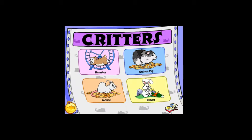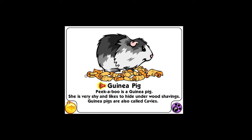Click on the type of critter you would like to have in your pet shop. Bunny, hamster. Click on the book button if you would like to read about the pet. Click on the arrow button to return to your order form. Guinea pig. Peekaboo is a guinea pig. She is very shy and likes to hide under wood shavings. Guinea pigs are also called cavies.